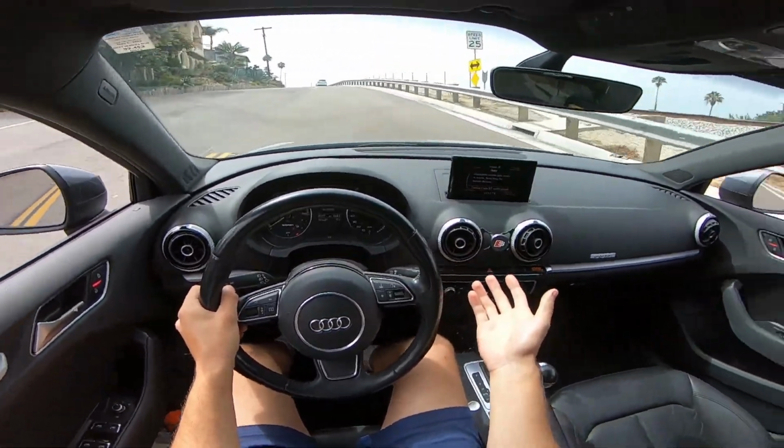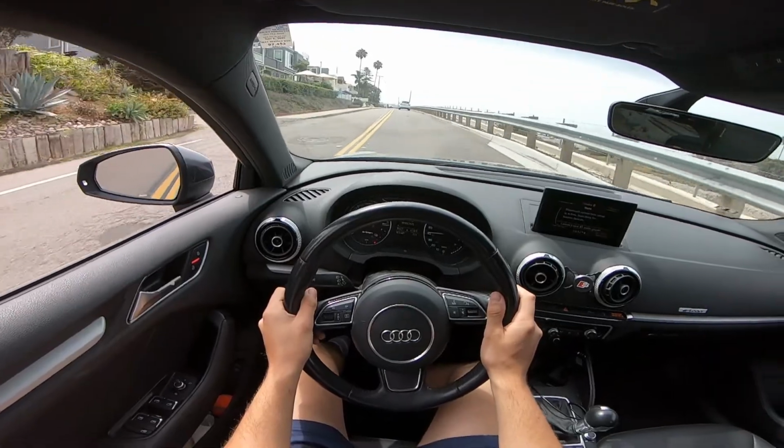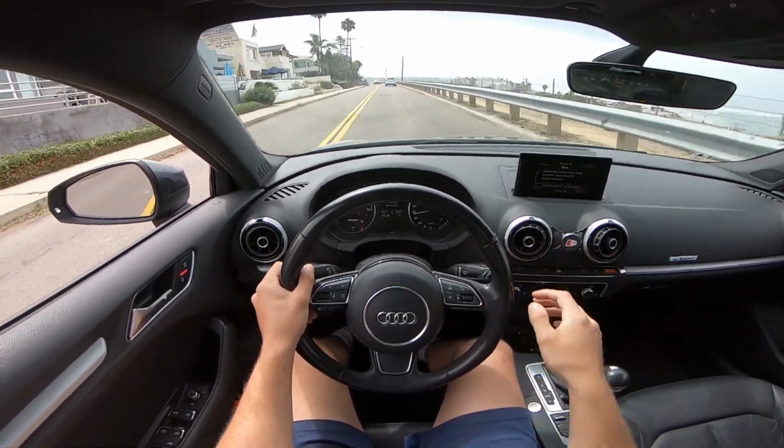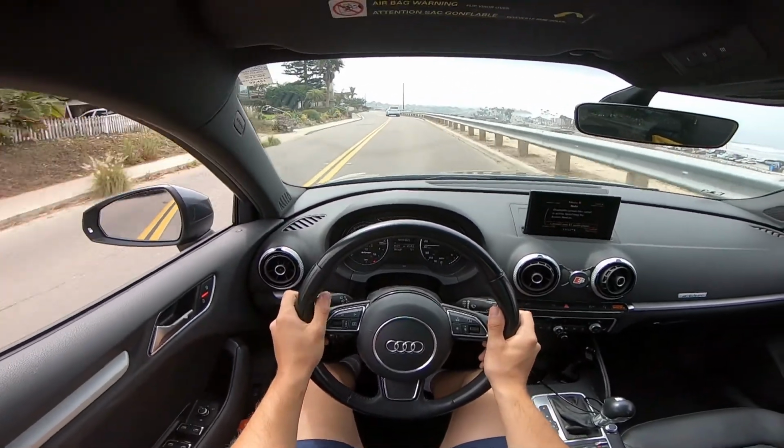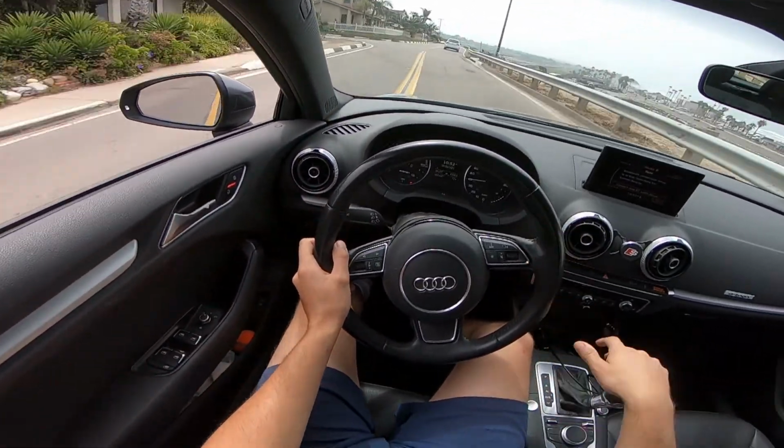Yeah, and you can tell when traction control is off, you could definitely get wheel spin with this thing, which is definitely more fun than having it on, for sure.